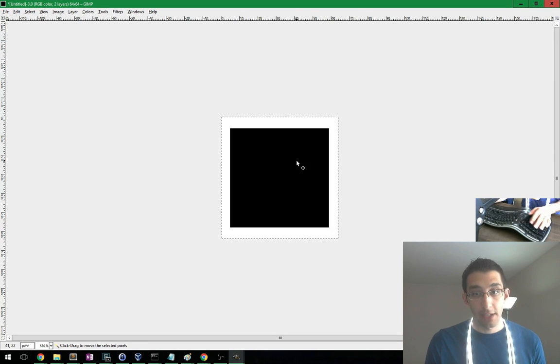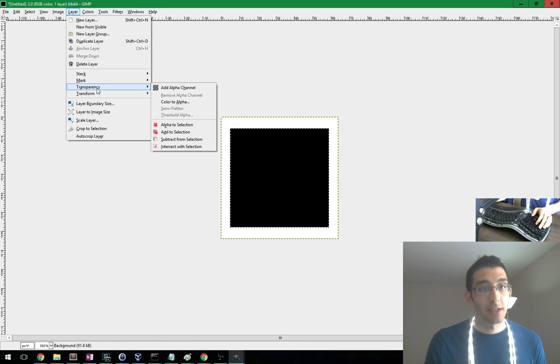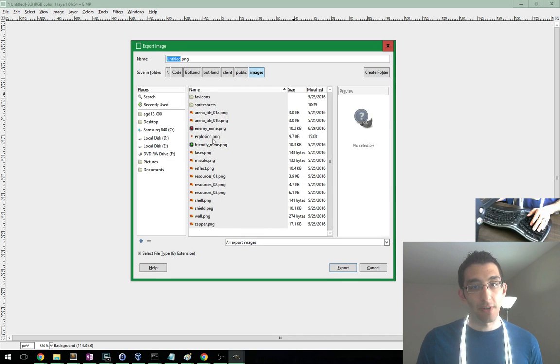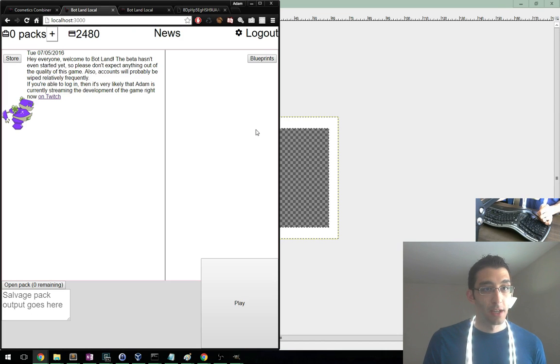Okay, so now let's remove what is going on. Alright, delete that, except we need transparency here. There we go. Alright, great. So here's our new missile graphic, or explosion graphic, I mean. Looks great. Atom art, everybody.